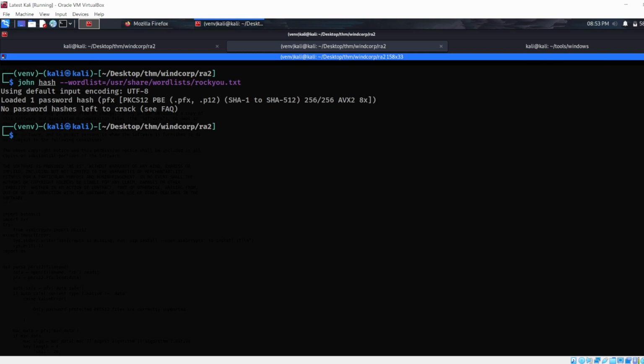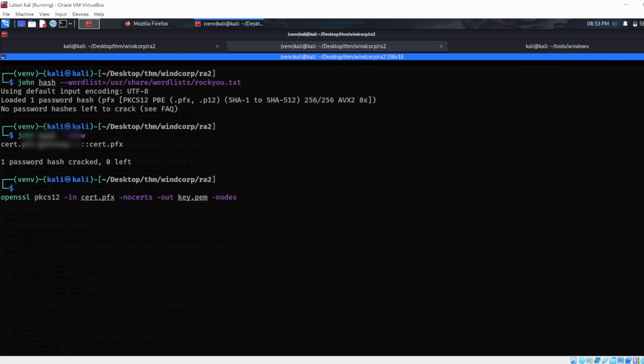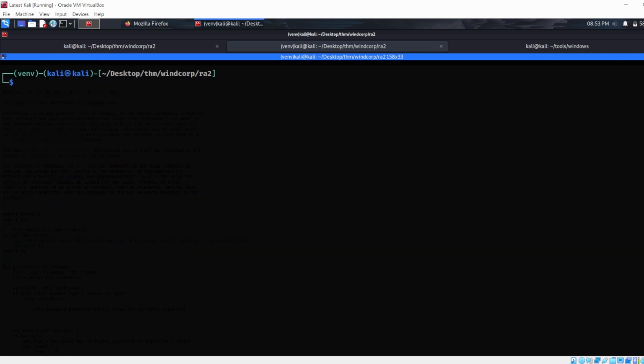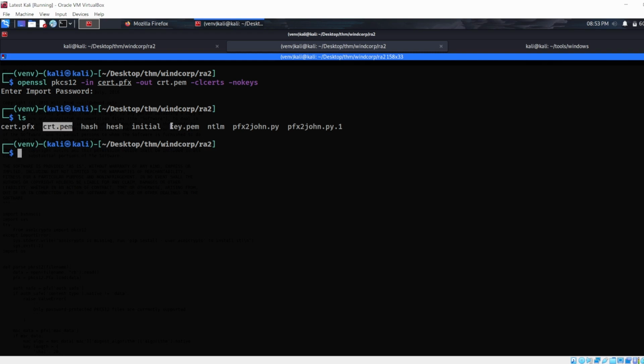Okay, so it says no passwords left to crack because I already did that. So I'll do a --show just to see the password. And we have a password, right? So now we can try to open that up again. I'm too lazy to type, so I'll do this. And we're going to have an out file called key.pem. Paste in the password. And as you can see, we have our key.pem, right? We'll try that again, but this time we want the certificate. Password. Okay, so now we have a cert.pem and our key.pem.